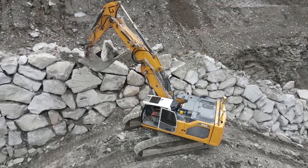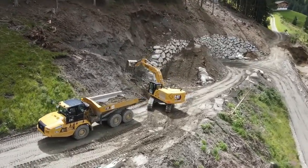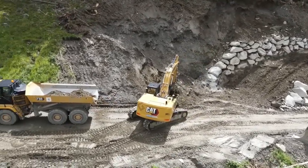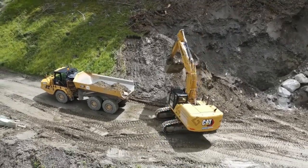Maintenance-wise, the 336E is designed for easy upkeep. All your key service points are easily reached, and the machine's built-in diagnostics help you troubleshoot any issues. It's a tough machine built to last, so taking care of it will pay off in the long run.